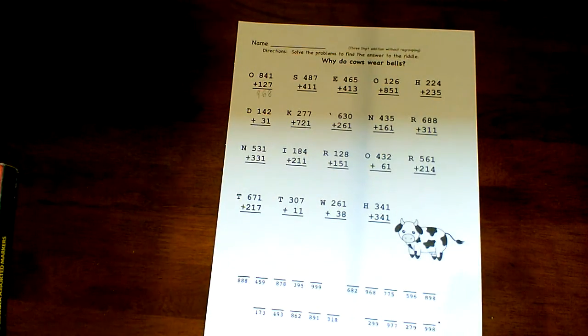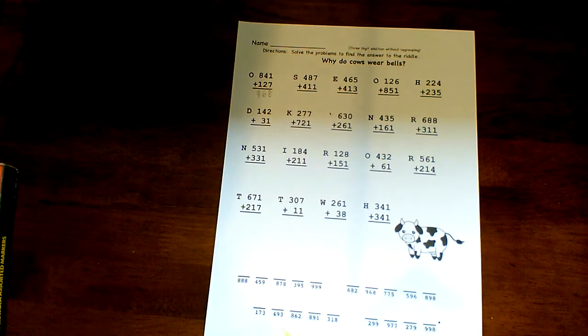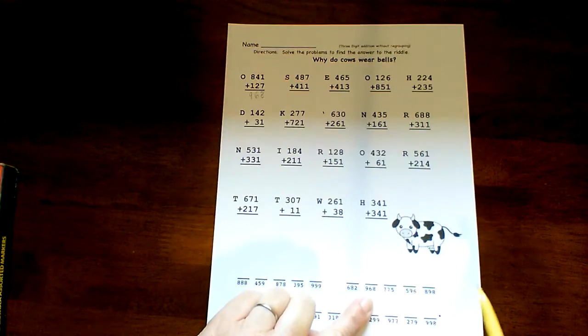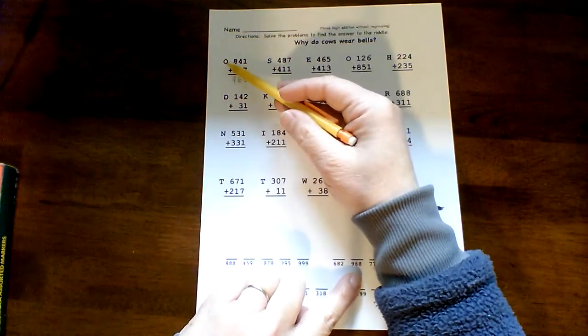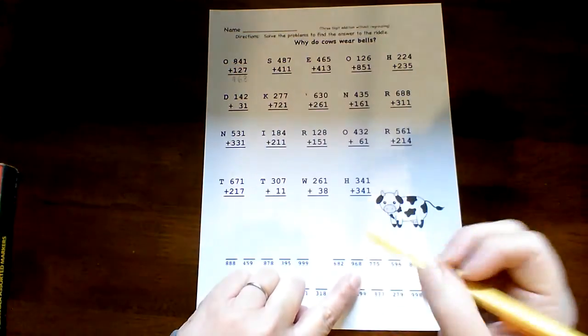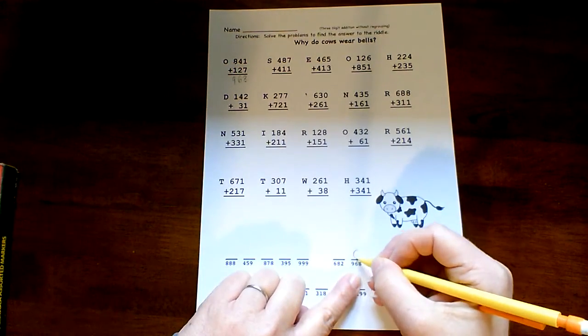Now I'm going to look down here somewhere and see if I see that answer anywhere. I'm not seeing it. Okay, maybe we don't need this letter. Oh, here it is, 968. It's right there. I bet you saw it before I did. So 968. See how there's a letter right here? There's an O. We're going to put the O right here.